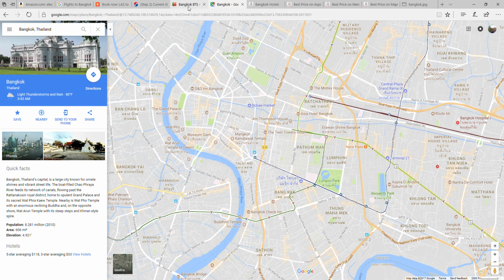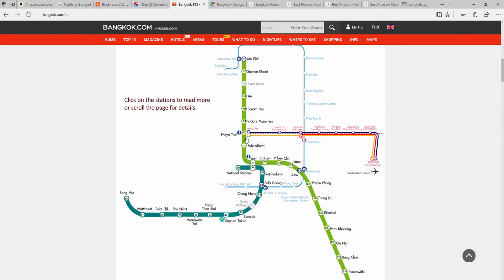Let's go back to this Phaya Thai area. It's kind of cool. Victory Monument. That's another good place to stay. Alright, so where do you want to stay?